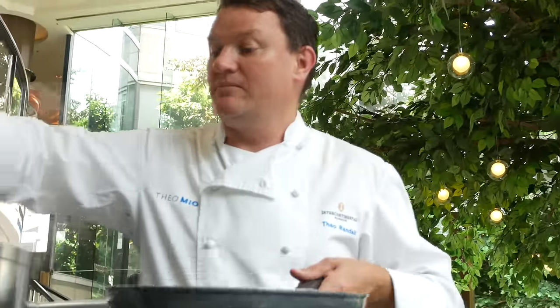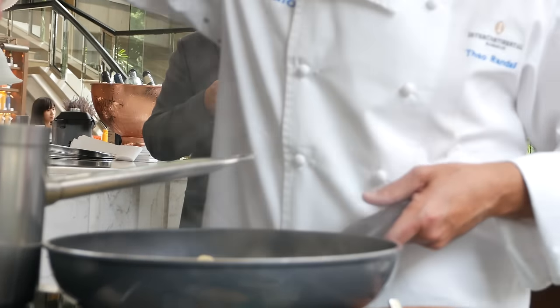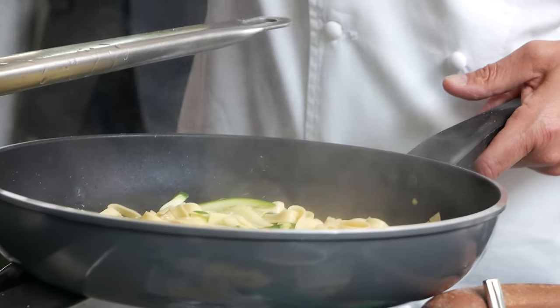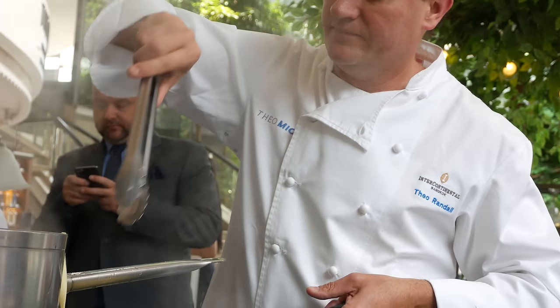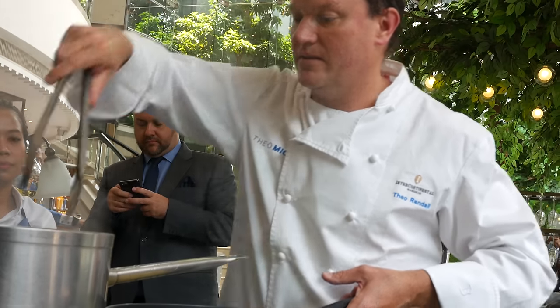So once the pasta comes to the boil, we'll take the pasta, and like I said, you take the pasta into the pan like so. And then just take it all out, like so. Every last bit if you can. It's like fishing for apples.